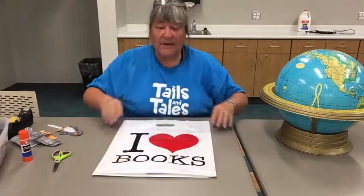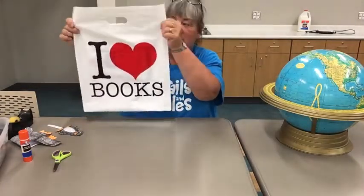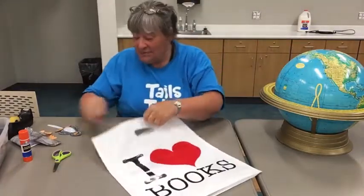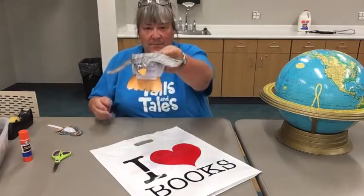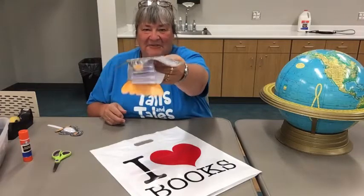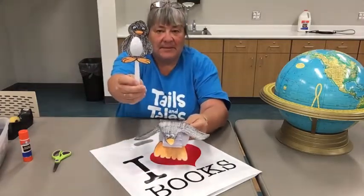So today I said we're going to do some penguin crafts. Here's the grab and go bag. It's in this nice little book bag that says I love books. And we have 2 penguins to make. You're going to make the Popup Penguin. He's got a fun little inside. And you're going to make a puppet penguin.